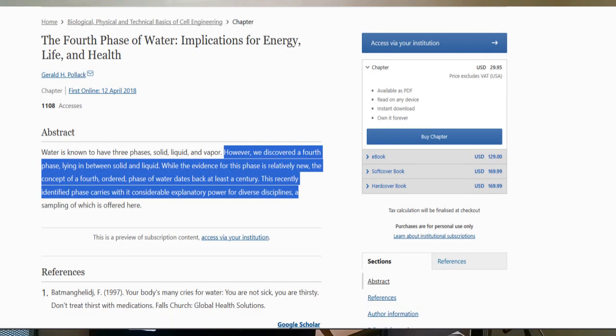The four phases of water: implications for energy, life, and health. Wait a minute. Water has a fourth phase? This just blew my mind. Wait till you hear this.